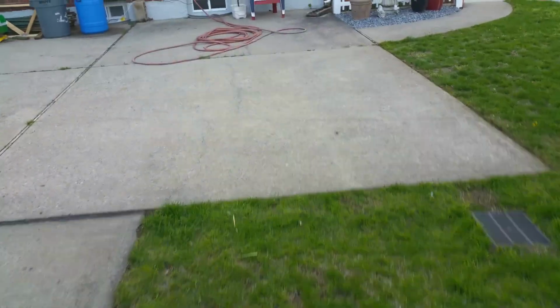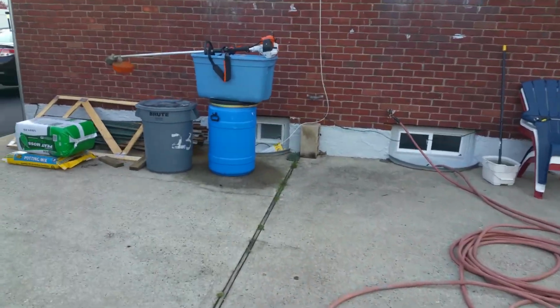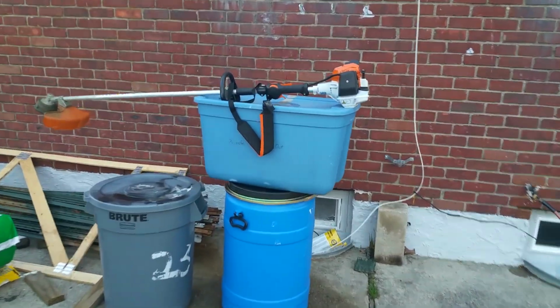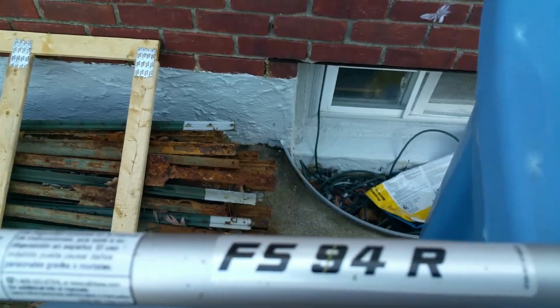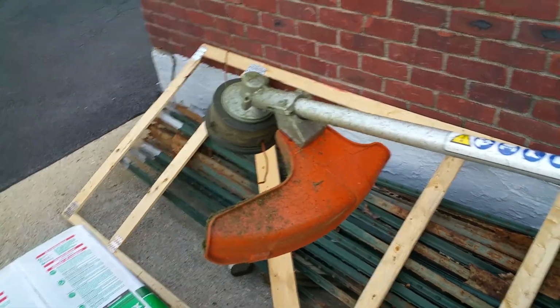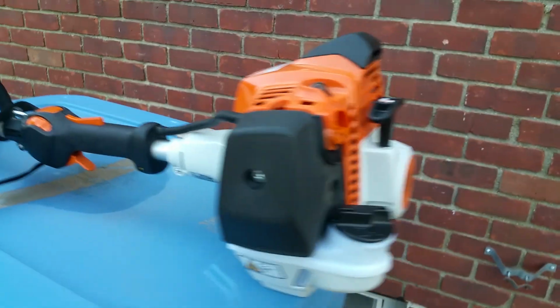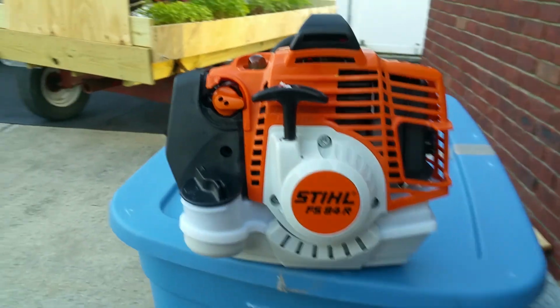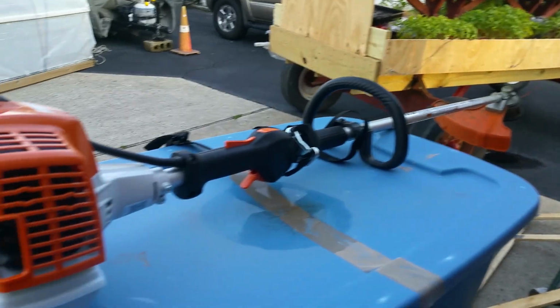So I did something today. Before I go take a look at the chickens, I'll mention it. I've been looking into buying a new weed whacker line trimmer, and I finally made the plunge today. I picked up a Stihl FS94R. It took me a while to decide which one I wanted, and the reason I went with this one is simple: it's a true two-stroke.